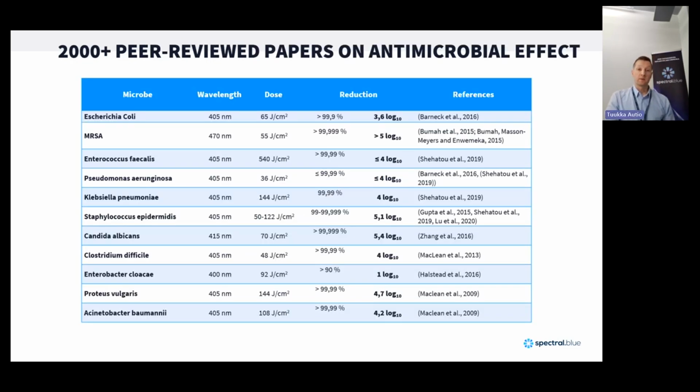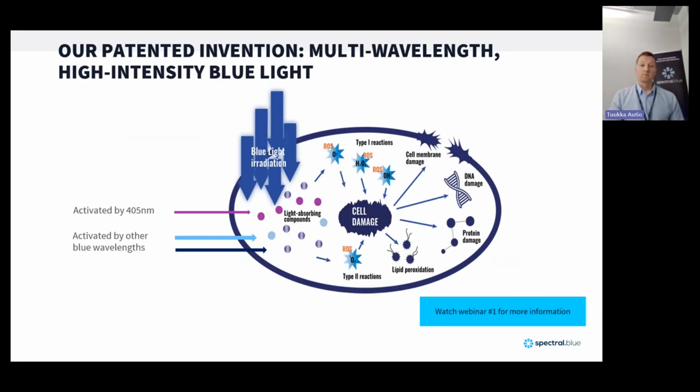The antimicrobial properties of blue light have been known for decades, and there are over 2,000 peer-reviewed scientific articles studying different microbes and showing that it works. On our website, we have a table with a search function. So if you need to know about a certain microbe, you can just type in a part of the name of the microbe, and it will return you a study reference. But how it works, I will explain shortly.